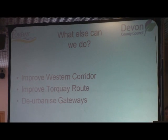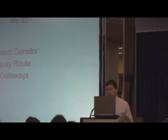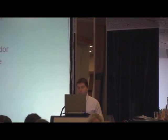We want to continue to improve the Western Corridor. When I say the Western Corridor, that's effectively the ring road that goes from around the back of Torbay along King's Ash through Tweenaway and on to Brixham. We've improved Tweenaway, and the final stage of Tweenaway is commencing shortly. And we have done some other improvements at the junction of Borough Road, but the intention is to carry out online improvements along that whole route.